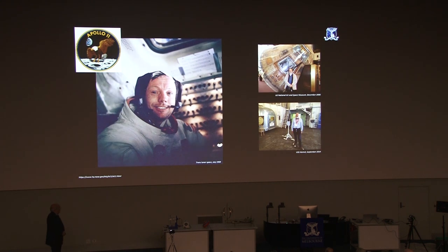And not to forget the pilot. The pilot was a critical part of the whole thing, and Armstrong's unique personal features, his extreme calmness under high pressure, was essential for the success of the mission.